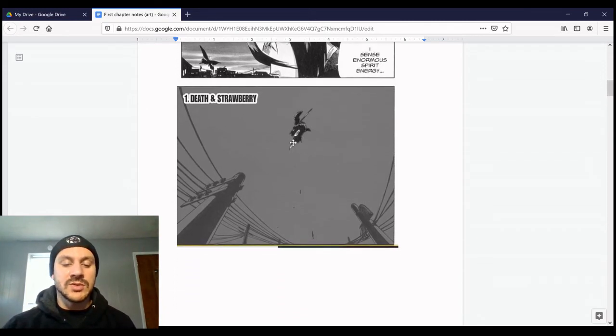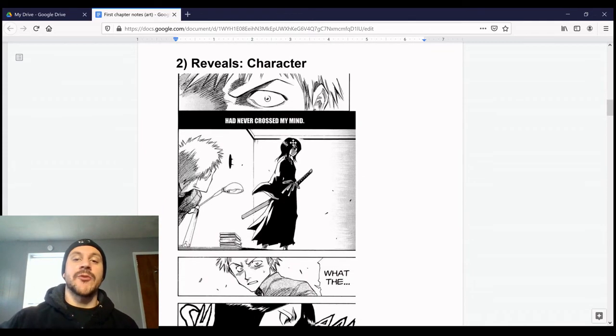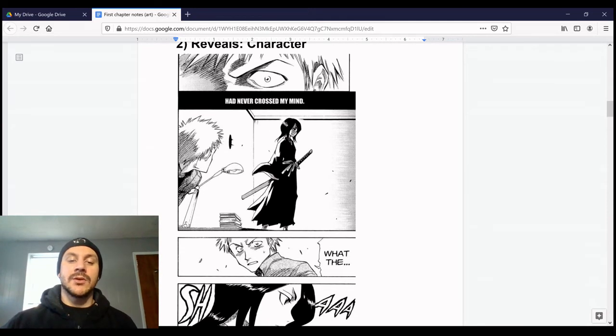So let's move on to number 2. These are really important to get right. Reveals, right? You can have a reveal, and it could be the most important reveal of your story, but if you don't do it correctly, it's going to fall flat, and that's not what you want, right? So in this particular circumstance, this is a reveal of the audience basically seeing Ichigo and Rukia together for the first time, but it's just a reveal in general for Ichigo because he's never even seen Soul Reapers.